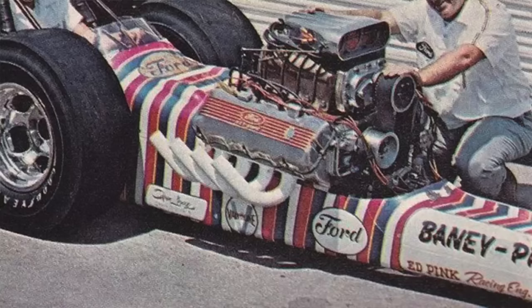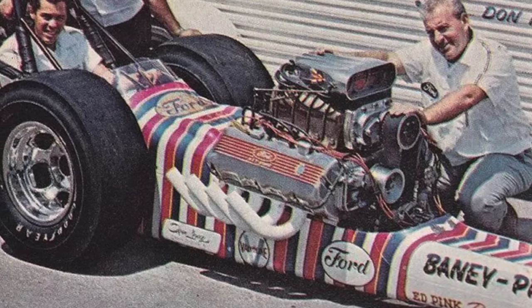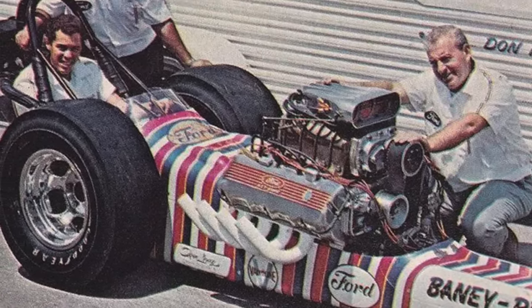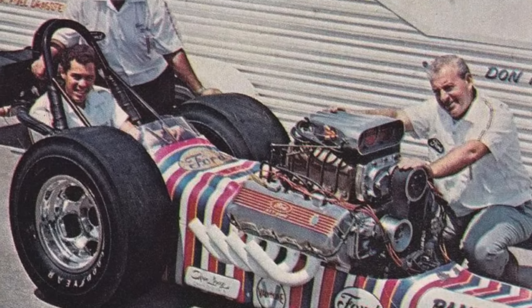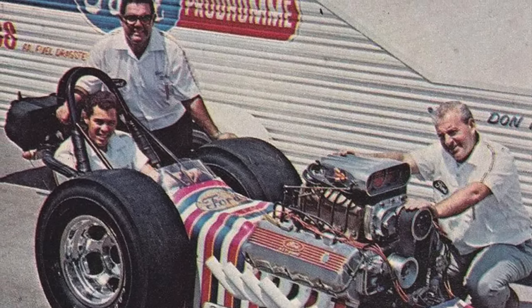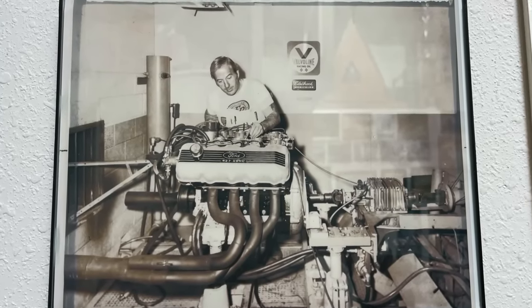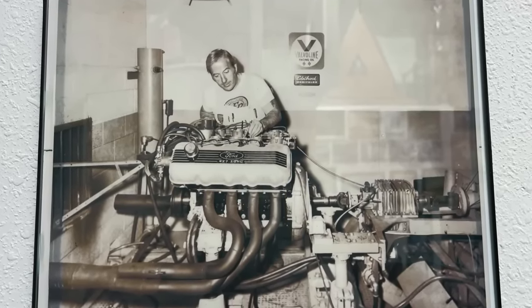But the thing that Ford saw is they weren't getting it in other people's cars. Lou Baney came around and wanted to run a Ford engine in his dragster. And we went back to Ford. Ford was very excited about it because, number one, they got Lou Baney, Ford agency, going to be running the engine. Ed Pink, engine builder, is going to be building the engine, so there's a good chance that he'll be able to sell the engine to other people. And that's what excited Ford.